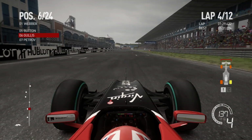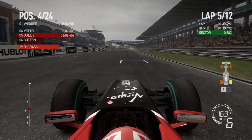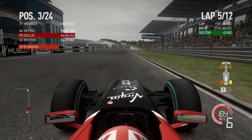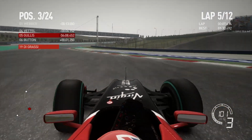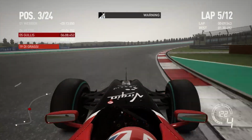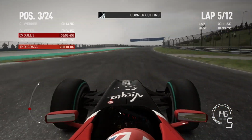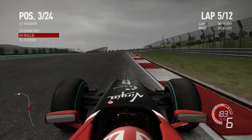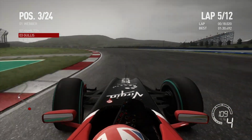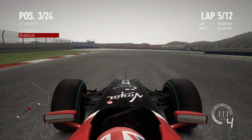Jenson Button overtakes me as he comes into the pit lane, but it's not going to last for long as I'm going to get past him and the other couple of drivers who have come into the pits as well. Down in towards turn 1 as we overshoot that corner, but we get it anyway. We get a warning for corner cutting, but we're up into P3. So we are doing a pretty decent job so far in this race. Up into P3 at the moment. Let's see if we can hold on to it.